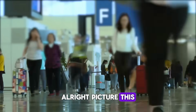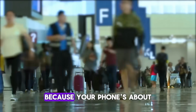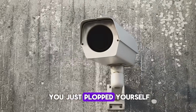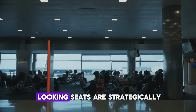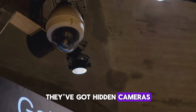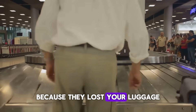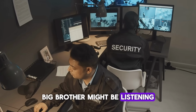All right, picture this. You're at the airport, running late, frantically searching for a charging station because your phone's about to die. You spot an empty seat near security. Perfect. Little do you know, you just plopped yourself down in a top-secret surveillance zone. Some of those innocent-looking seats are strategically placed for maximum spying. They've got hidden cameras and microphones, all the better to watch you with, my dear. So next time you're about to have a meltdown because they lost your luggage, maybe find a different spot to vent. Big Brother might be listening.